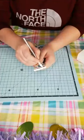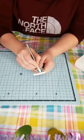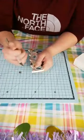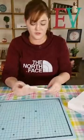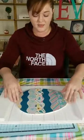Because MDF is fairly soft, you could just go through and rough it up a little bit. There we go. And just do that along the edge, and then you can have a roughed up look. Just be careful. Just make sure it's sharp. If it's dull, be careful too. So, okay, there is that one. I think that matches pretty good.